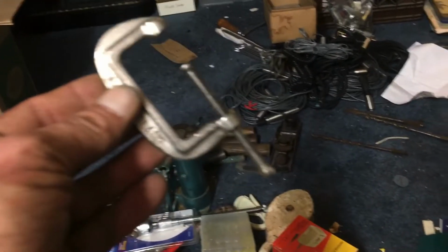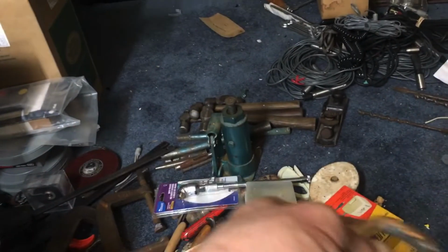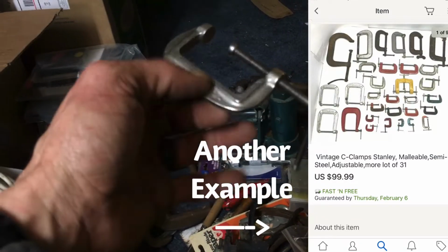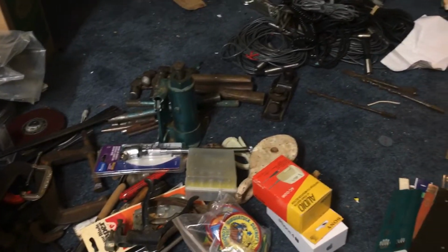But even these small ones, I could do 50 of these small ones and I could still get $50 for them. So that's one kind of lot that I like to make, because everyone throws these away, especially when you're doing clean outs and rummage sales. You make a pile and that stuff's basically free at the end.